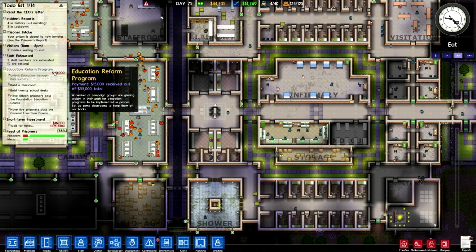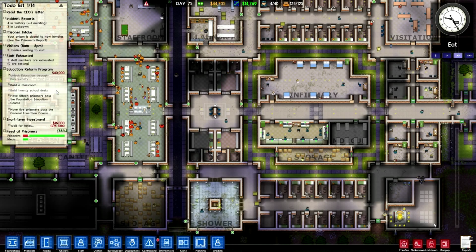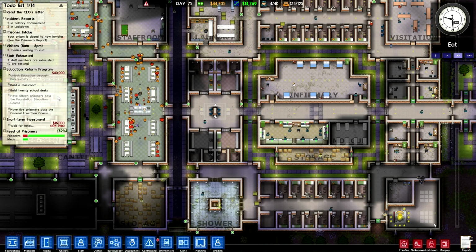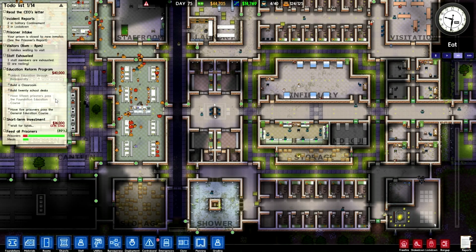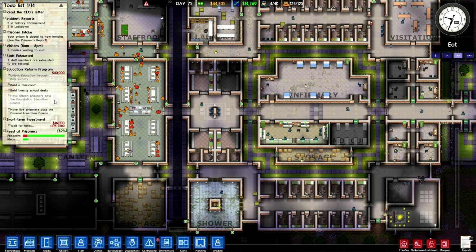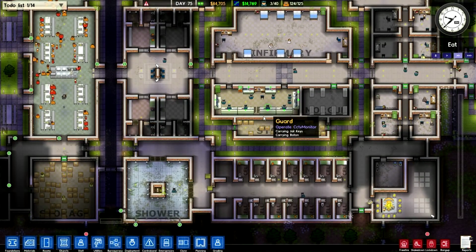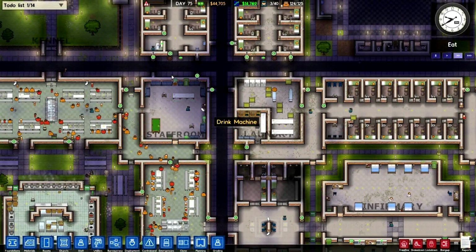You know, our education reform program, we still need to build a classroom. We still have to have 22... I don't know why I added 2 there. 20 school desks. Have at least 15 prisoners pass. So, there's that to do. We've only got 27 hours left on our short-term investment, though. So, yay! Be happy! Is our little area finished?